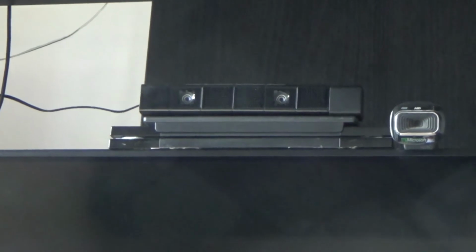And doing my TV. Can you see me in there? The freaking zoom. There we go. There you can see the sensor bar for Wii U and Wii, and the camera for PS4, and a webcam, which I very, very rarely use. I don't use Skype or anything that much.